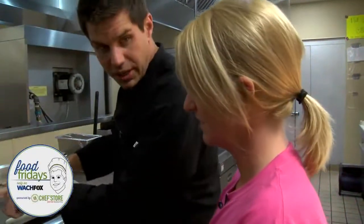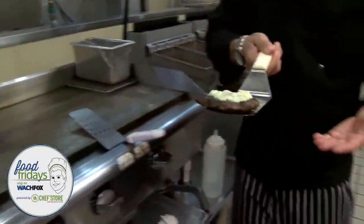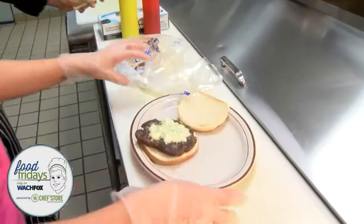We throw some blue cheese on it, right? Yes, and we're going to prepare this one for you. Look at me being the chef all of a sudden. Where do we go with this? Bring it over here. Here's the bun that we already toasted on the grill. Makes it easy.